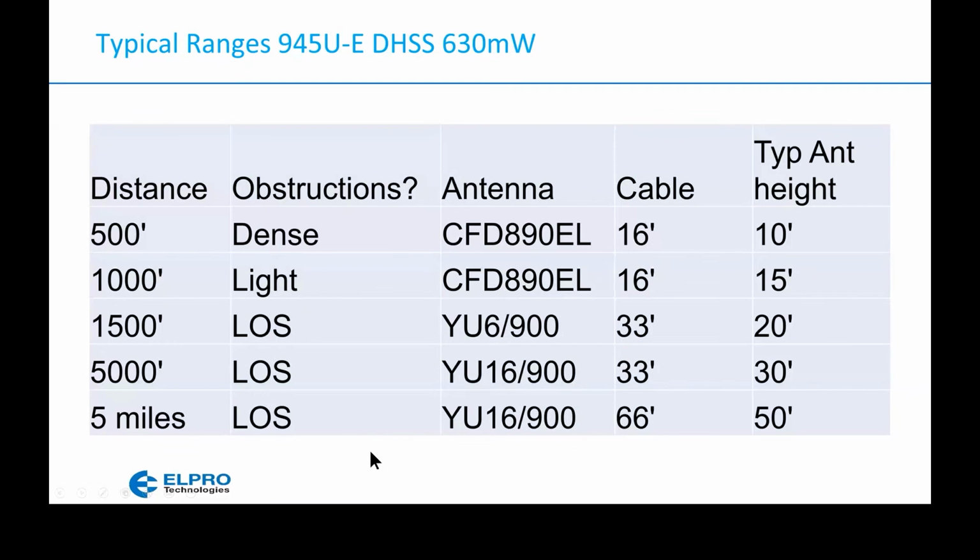Now moving to our 945U-E, this is our high-speed Ethernet modem. It is a direct sequence spread spectrum. Sorry, this is a typo up here. This should say DSSS. This radio has 630 milliwatts of transmit power, and these are some of the distances you'll be able to accomplish with it. Generally, with this radio here, at about 1,500 feet is the cutoff point where we need to have line of sight.